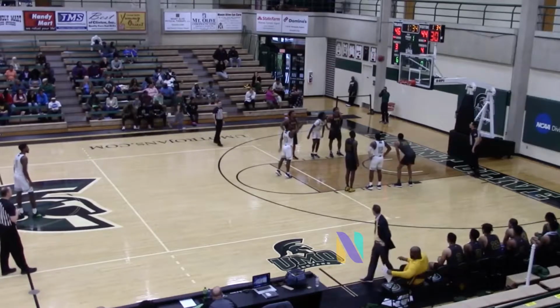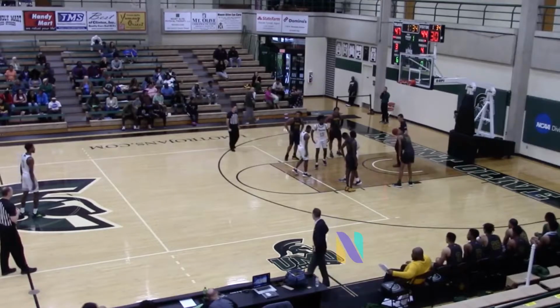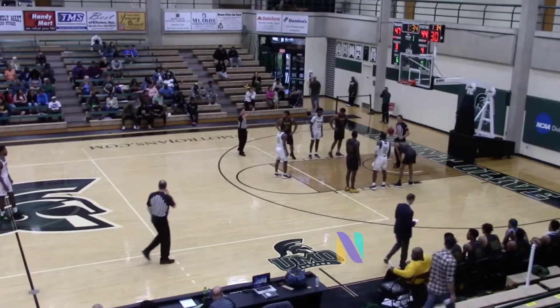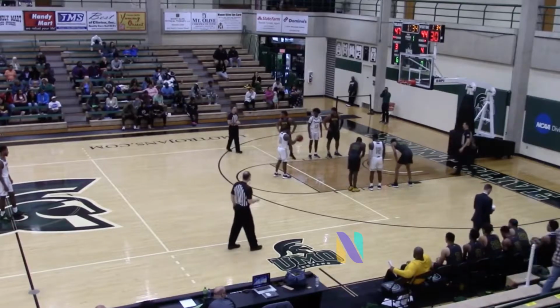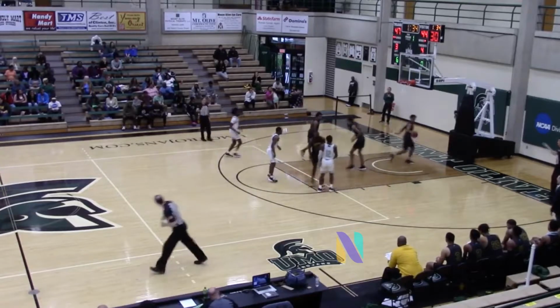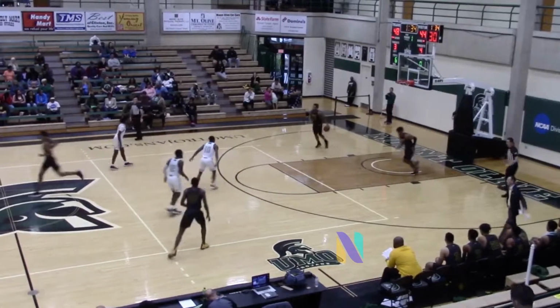78% for Brown. Makes that one. Trojans 10 out of 14 as a team from the free throw stripe here in half number one. Sinks the second one as well. That'll bring his total up to 6.